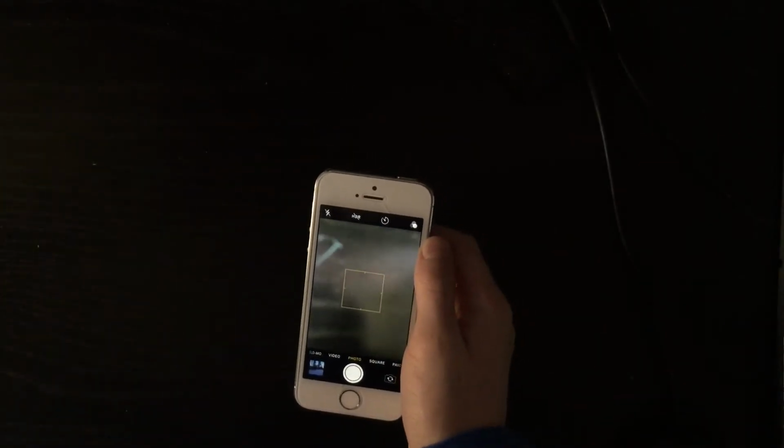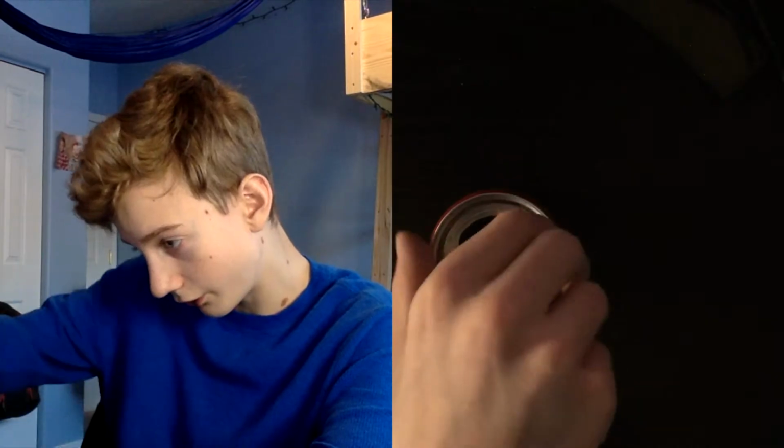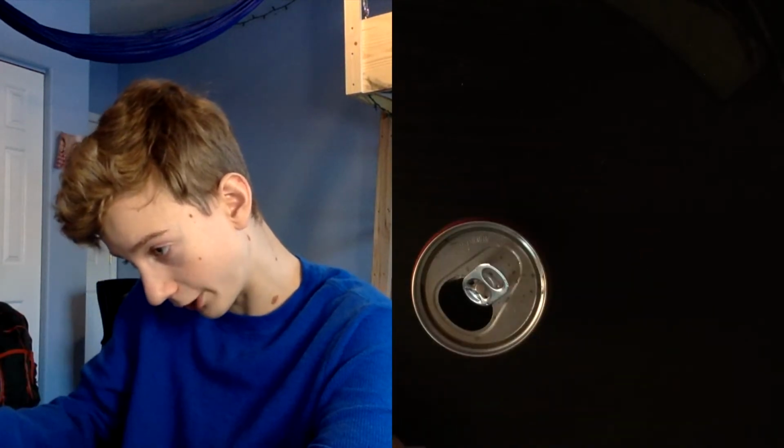Starting off with the camera, let's open up the camera app. Alright, I actually have a Coke can right here. Let's take a picture. Let's get it toward the logo, the polar bear side. Alright, I think I shook it a little on that one. I'm going to take one more. This is the closer up one.